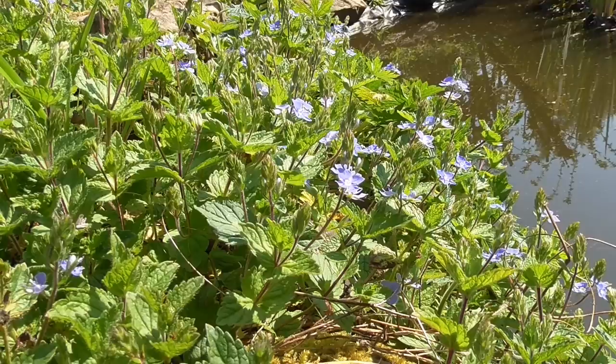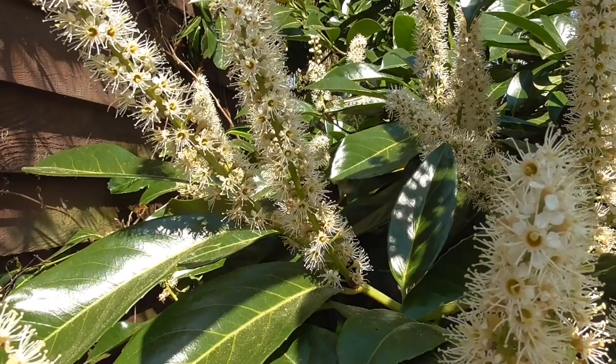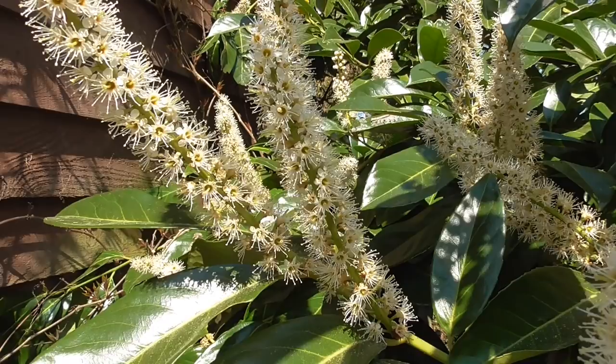This is cherry laurel, big shrub often used in hedging. If you let it flower, really popular with bees. This is a very tired looking queen early bumblebee. Should have workers by now. She must have woken up late this spring or something. Maybe things have gone wrong for her. Oh, she's off.